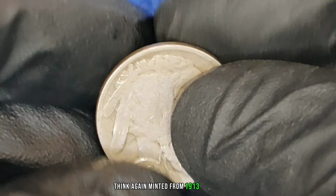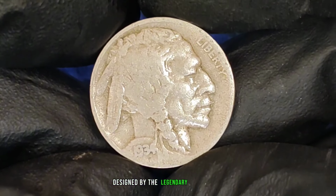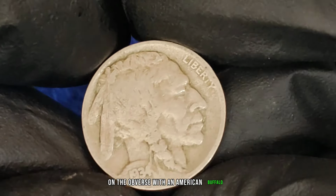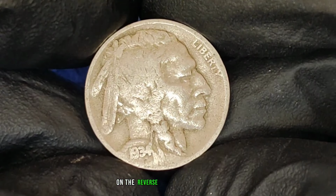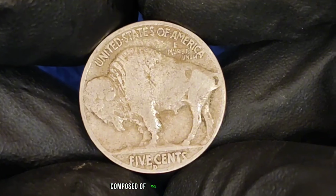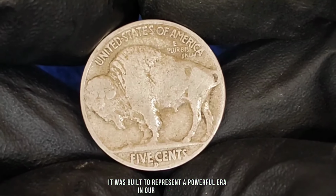Minted from 1913 to 1938, the Buffalo nickel is one of the most iconic coins ever created in the United States. Designed by the legendary James Earl Fraser, it features a bold and rugged image of a Native American on the obverse, with an American buffalo believed to be Black Diamond, a bison from the Central Park Zoo, on the reverse. The coin represents strength, resilience, and the unshakable spirit of the American frontier. Composed of 75% copper and 25% nickel, the coin wasn't just built to last, it was built to represent a powerful era in our nation's story.